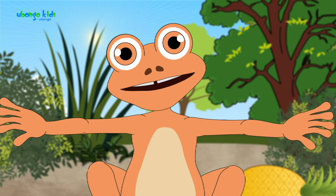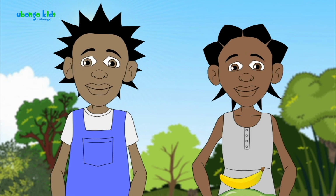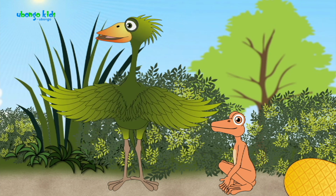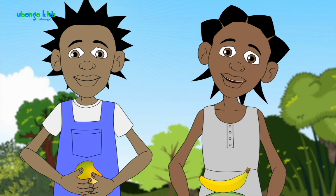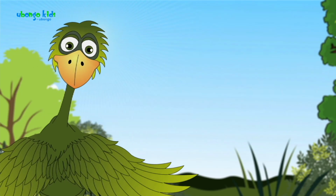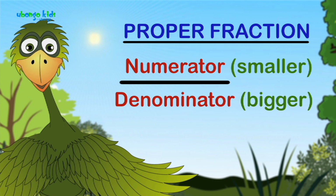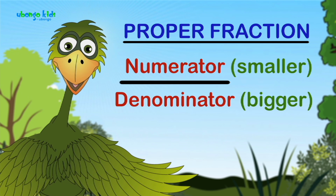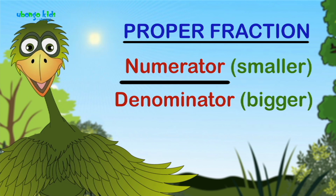Haven't you learned about proper fractions? She's asking you a question. Where are your manners? Now answer, girls. But we don't know what a proper fraction is. Oh my. A proper fraction is a fraction where the numerator, or the number on top, is smaller than the denominator. That is the number on the bottom.